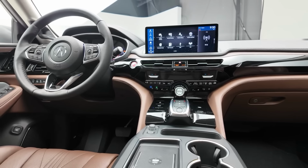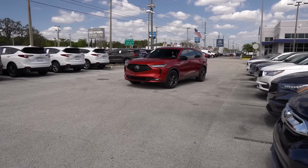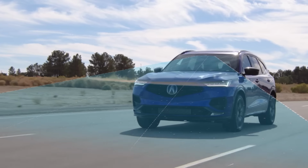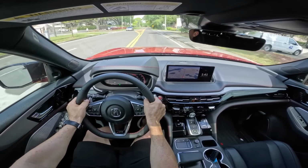Standard features are generous and include 19-inch wheels, a panoramic sunroof, power liftgate, heated front seats, and second-row seats that recline and slide. Safety isn't overlooked either, with the Acura Watch suite of advanced driver aids like forward collision warning, blind spot monitoring, lane keeping assist, and adaptive cruise control, all standard even on the entry-level trim.